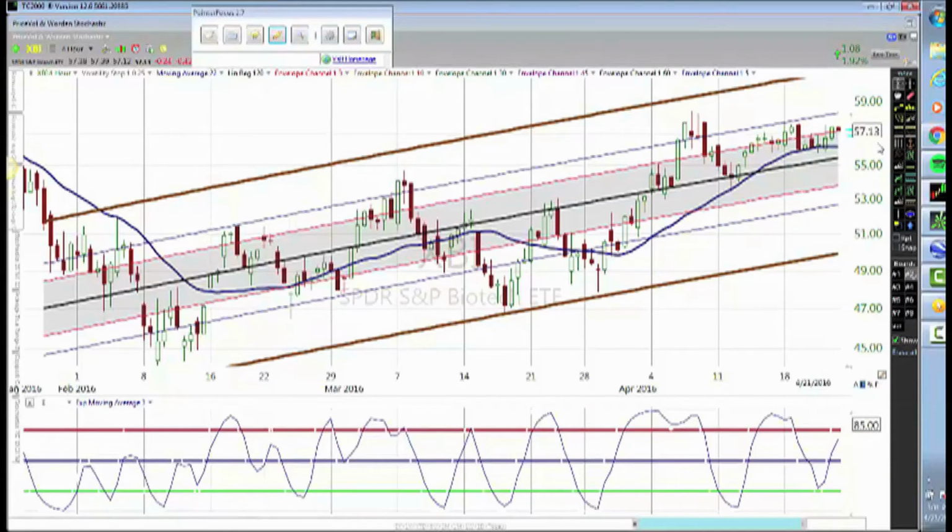And we're in XBI. We were in since 56.55, and it's moving up, and it looks like it's going to break out. So I have a hard time seeing the stock market selling off if one of the biggest and most leveraged components is moving up.